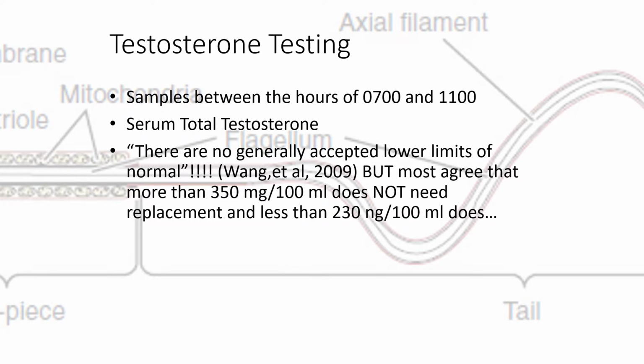So what do you do? Well, normally we get a morning specimen. It doesn't have to be fasting, but because of the normal diurnal variation of testosterone, we really want it between 7 a.m. and 11 a.m. We start with the serum total.